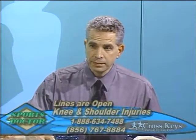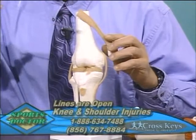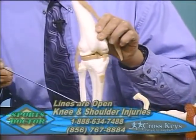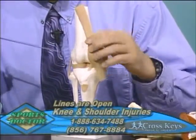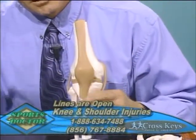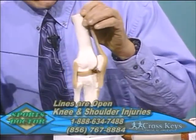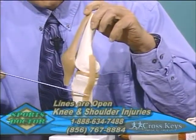Dave? Sure. Let's start out here. This is a right knee. Let's start with the bone first. This is the femur. This is the tibia. This is the fibula. Right here, this is the patella. This is the superior patella tendon. This is the inferior patella tendon, which is torn. It's the lateral collateral ligament. This is the medial collateral ligament.